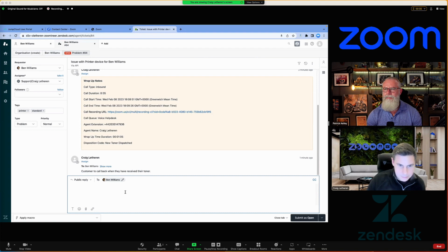If you would like to be transferred to the support engineer allocated to your ticket, please press 1. Otherwise, hold the line to be transferred to the support team. I'll just press 1 at that point.